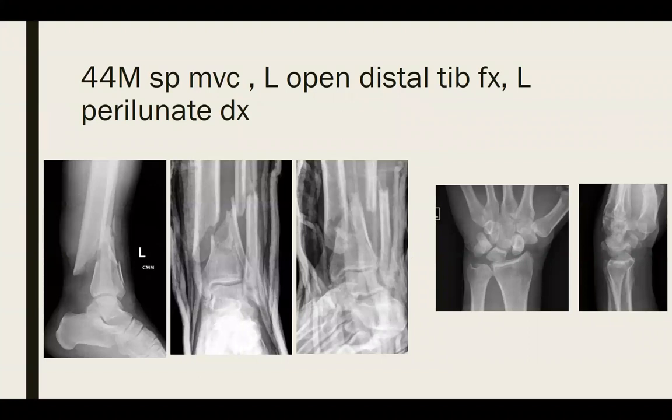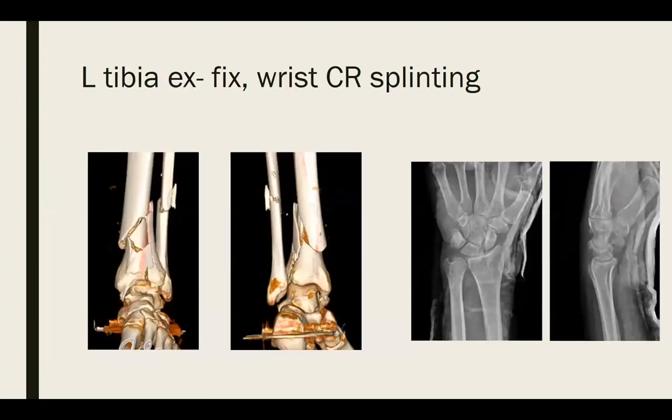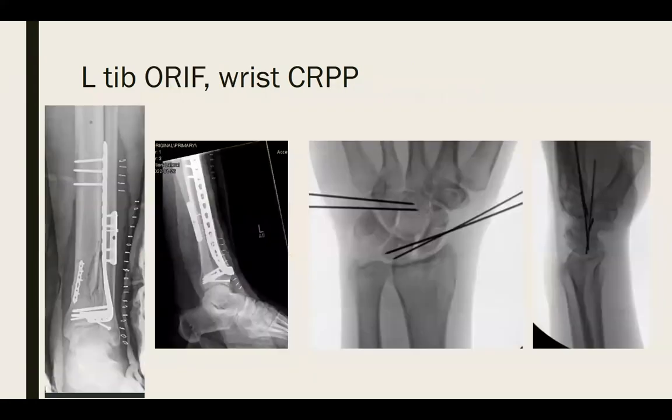First patient is a 44-year-old male, status post MVC, who came with a left type 3 open distal tibia fracture and left perilunate dislocation. Initially, he was taken to the OR for tibia I&D and X-fix placement, as well as wrist closed reduction and splinting. He also had an excessive laceration over the forearm that was I&D'd and closed. The patient came back to the OR for left tibia open reduction and internal fixation and wrist open reduction and percutaneous pinning.